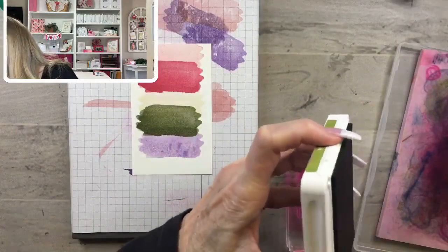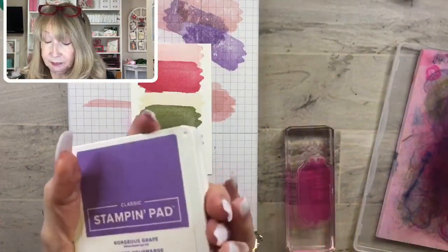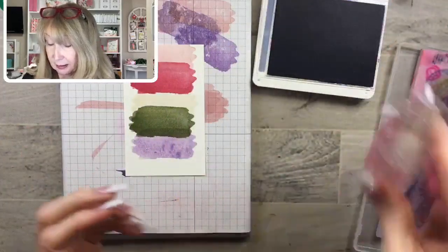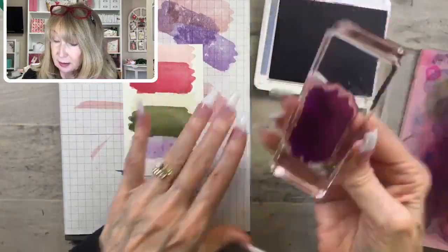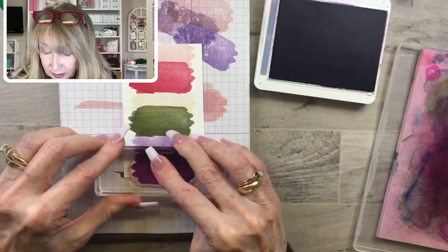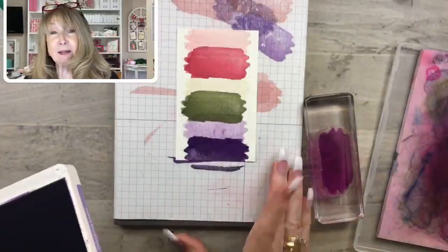Pam, good to see you. Yeah, these are beautiful. Okay, here's our Gorgeous Grape. We'll make sure it gets all inked. And here we go. And some of this is going to hang off. Isn't that beautiful? I'll just let you enjoy that for a minute.